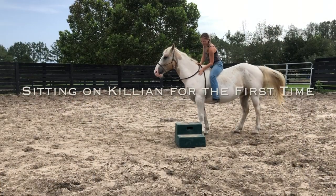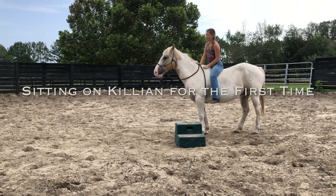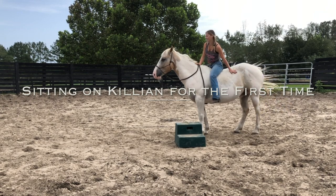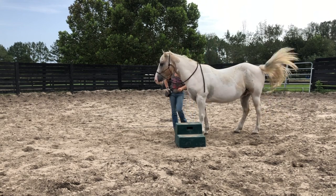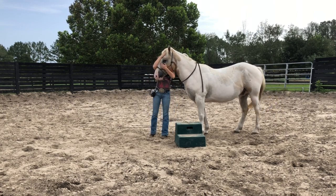So today is super exciting. It is my first time sitting on Killian. If you guys don't know Killian, he is my Mustang that I picked up in February. So I've had him for a good while, but he was injured and he had to be on stall rest and then pasture rest for a few months. So he's finally just now coming into work after probably like 3 or 4 months off of work.